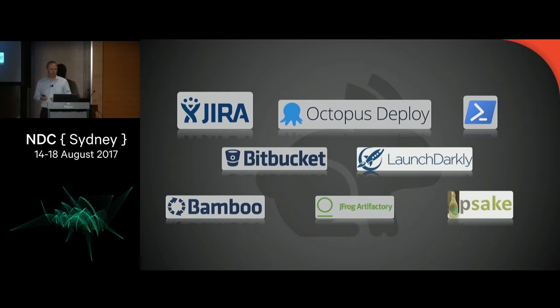We use Jira for our issue tracking, Bitbucket for Git, Bamboo for our build system. We use Octopus Deploy for our deployments, LaunchDarkly for feature toggling, Artifactory for our package management, and Psake and PowerShell still.